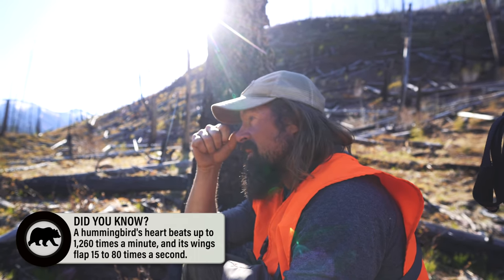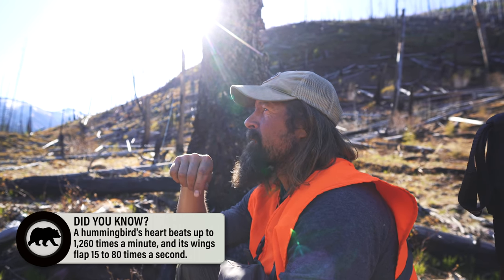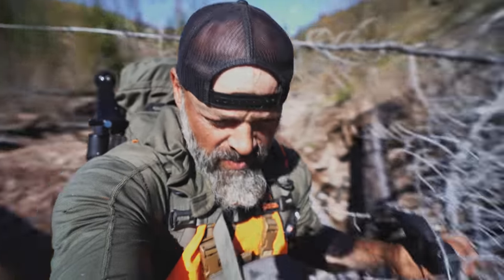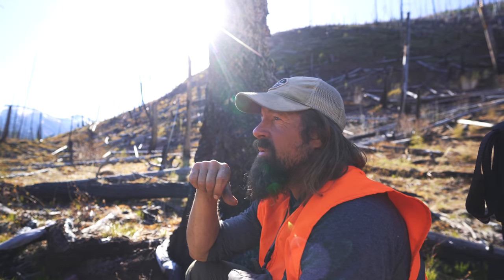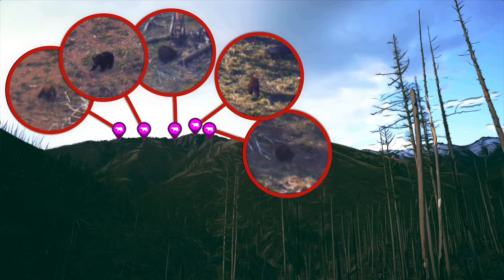I just glassed across it, and it's too early. I mean, you could see them this early, but we just haven't been seeing very many bears early in the morning, so we're gonna cross this creek, put 2,500 feet on us, get up to this little perch, and we'll have a good advantage of everything that we were looking at yesterday, but a lot closer to where those five bears were.